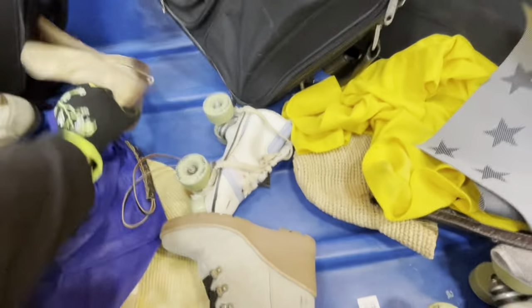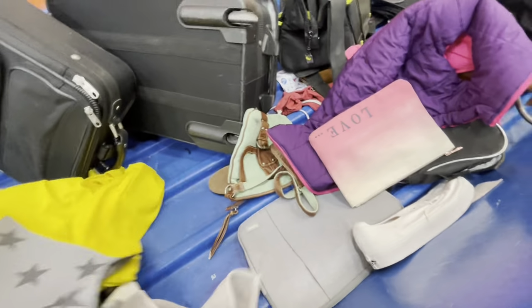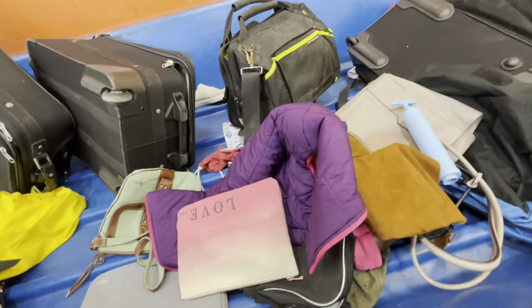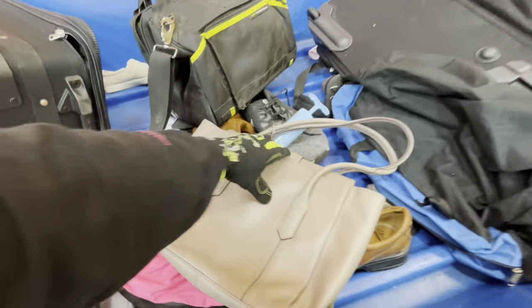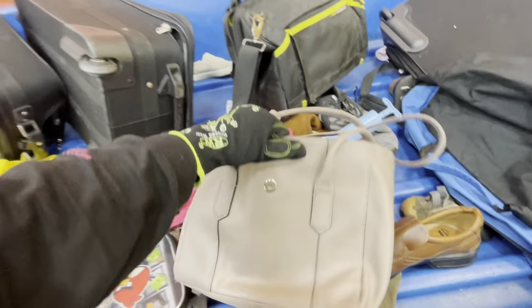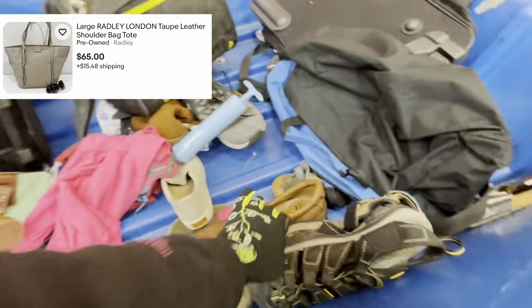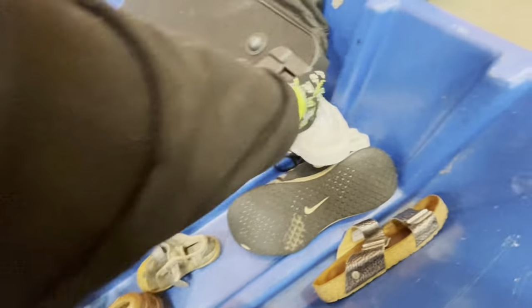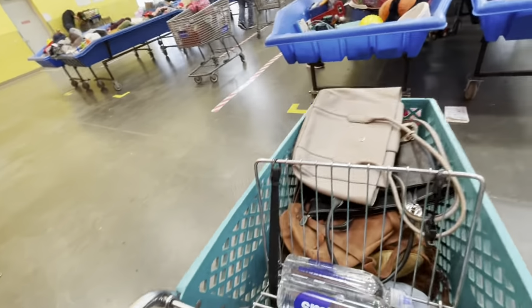So they close in, I don't know, 3 hours or so, but they're only doing one more switch out, they said, and then they are done for the day. This is Radley London. That's a good brand. It's a little sad, but that's okay. Okay, let's go look at some random other bins. We've got a cart full of purses so far and a few shoes. Let's go over here.